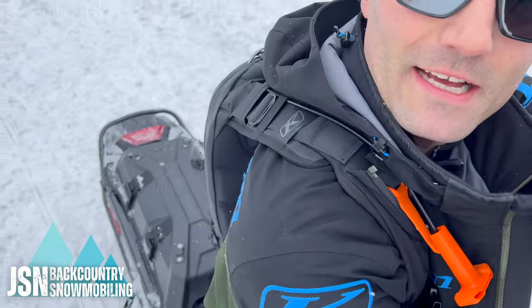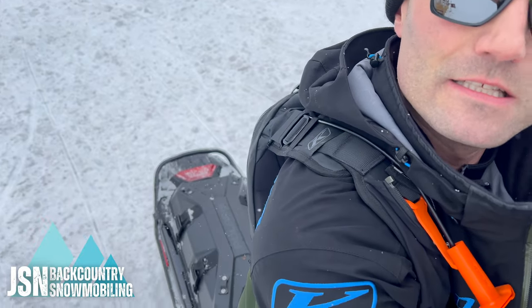So we're up here in Elkford again, testing out the new avalanche airbag pack. I ended up buying a Klim Atlas 24. The reason I bought it is because it's got that electric fan instead of using a gas cylinder like my BCA30. Plus, it's a little bit lighter, about a pound lighter than my old pack. The old one was just over 7 pounds empty, and this one's just over 6 pounds empty.